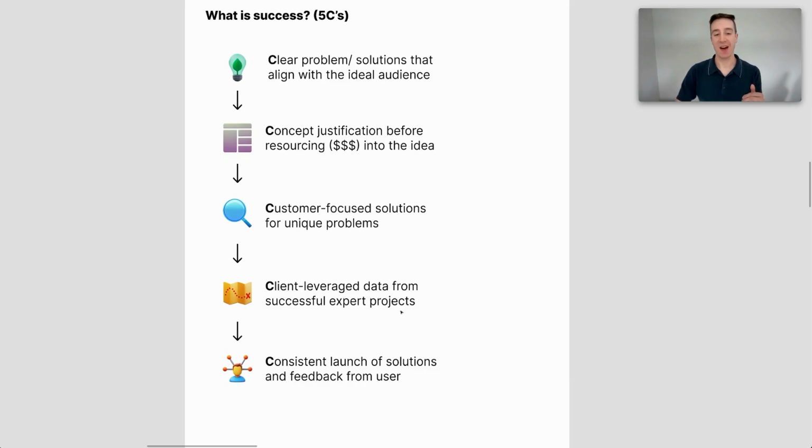The fourth C, we are leveraging client data from successful projects. That's where our expertise comes in. That's why the fourth C is client leverage data, because we are taking the data that we found from users on a previous project, because it's specifically focused on an industry. There are specifics that are unique to each project, but we have the experience and the data from the previous projects to bring in as a best practice.